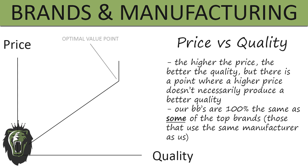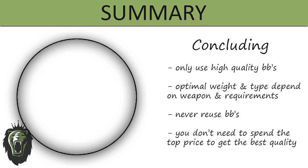Now to summarise, the higher the price, the better the quality, but you don't necessarily have to spend the top price to get the best quality. Now just to wrap everything up quickly, only use the best quality pellets. The more suitable weight and type of pellets depends on your requirements and your weapon. Never reuse any pellet ever, and you don't have to spend the top price to get the best quality.